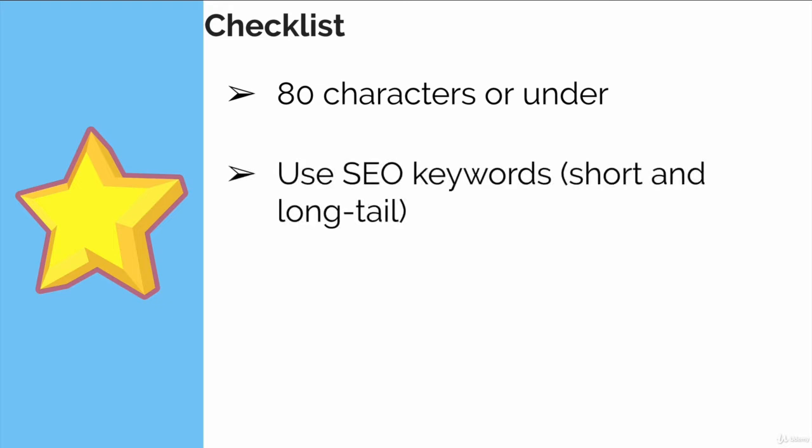So you have to use SEO keywords, short tail keywords, and long tail keywords. Of course, the short tail will be maybe logo design, and the longer version of that, logo design for a restaurant. And an even longer version of that will be logo design for an Asian restaurant. Okay, so those are the variations. And of course, the longer tail your keywords, the less competitive they are, but they also have less demand. So you got to take care of that.